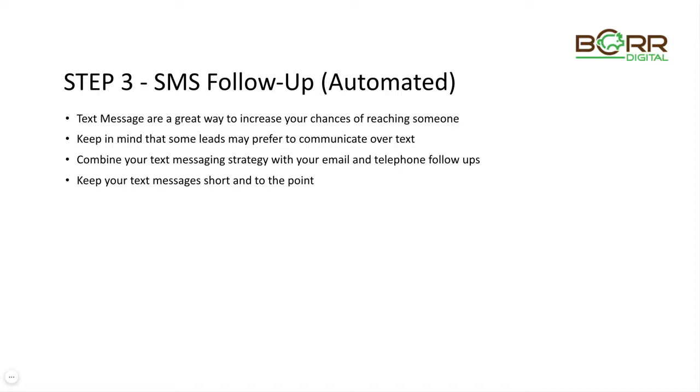Keep them short and to the point. When's the last time you texted your friend a really long essay? If you did do it recently, then I guess you're not a great example, but generally people will just send a text to somebody saying, hey, how's it going? Hey, did you see the new movie that came out? Keep it short and sweet.